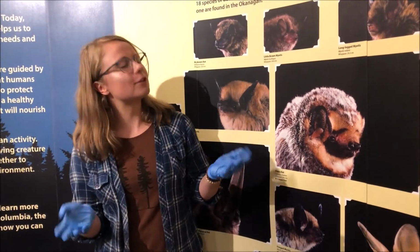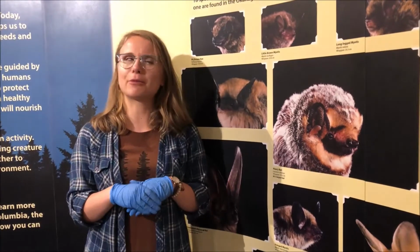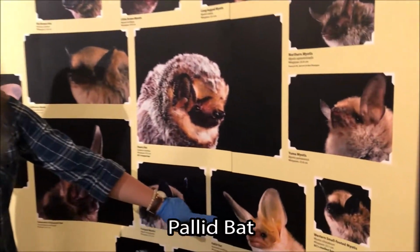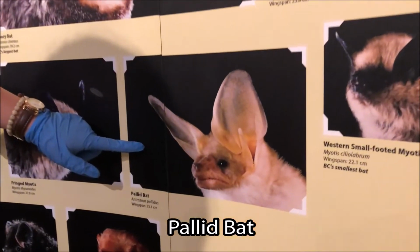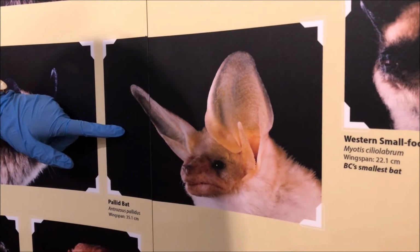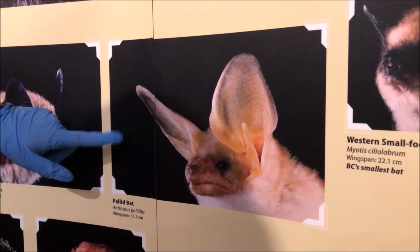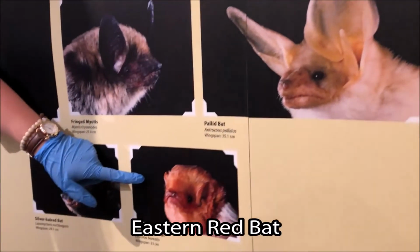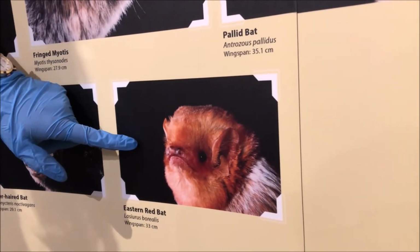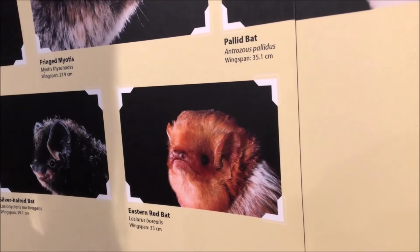So they also have lots of different party tricks up their wing. Okay, we have the Pallid Bat, which can make a smell that is very similar to the skunk. Okay, and it might do that to ward off predators. Or the eastern red bat, right down here. It can camouflage itself to look like a pile of leaves.